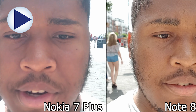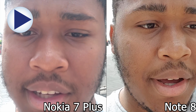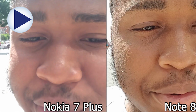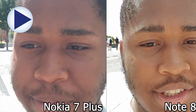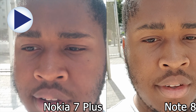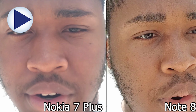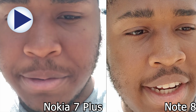Okay, so doing another video comparison, this time using the front-facing camera on both devices, held in both of my hands. From the viewfinder I can see a noticeable difference between the Note 8 and the Nokia 7 Plus. The Note 8 definitely seems a lot crisper. They're both shooting at 1080p, again I believe both at 30 FPS. Incidentally, the Note 8 can do up to Quad HD, whereas the Nokia 7 Plus is stuck at 1080p.